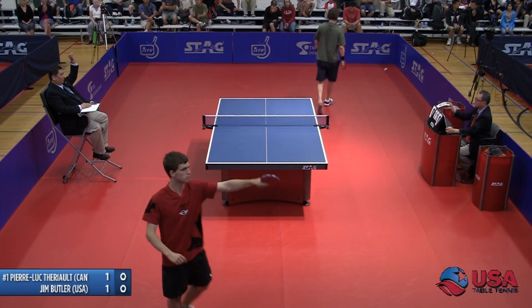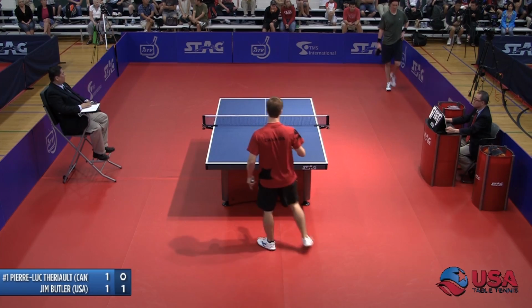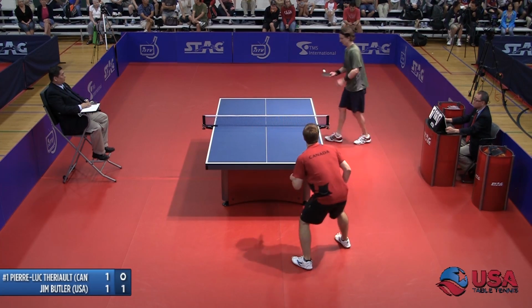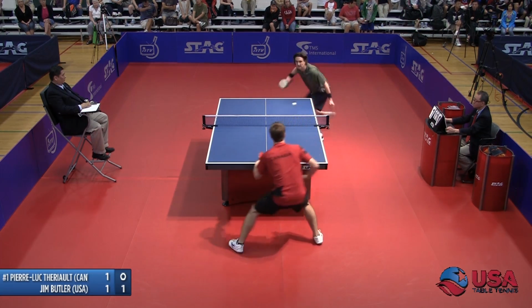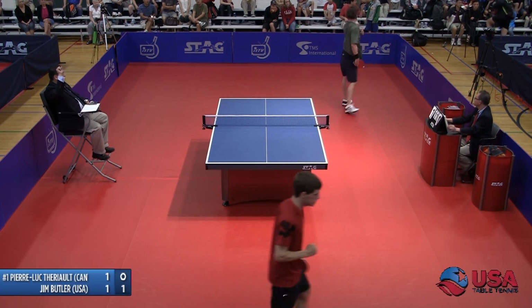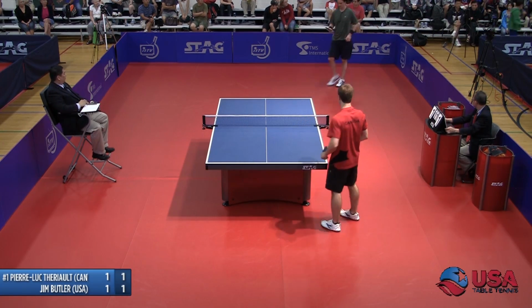Nice backhand smash. Trademark Jim Butler there. He'll take those all day long. Question is, will he get them all day long? Will he get those opportunities? I missed that one. Brings it to one apiece.